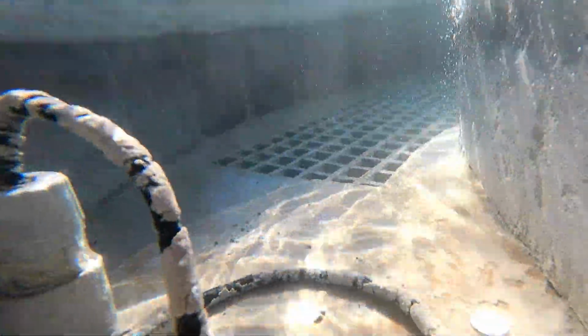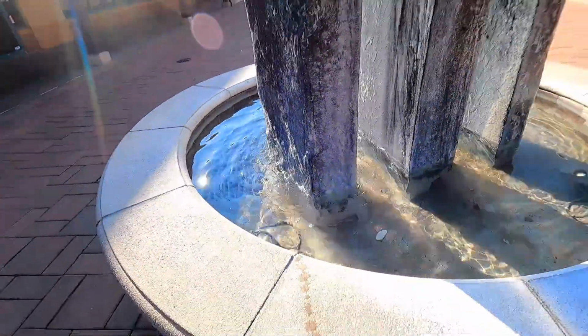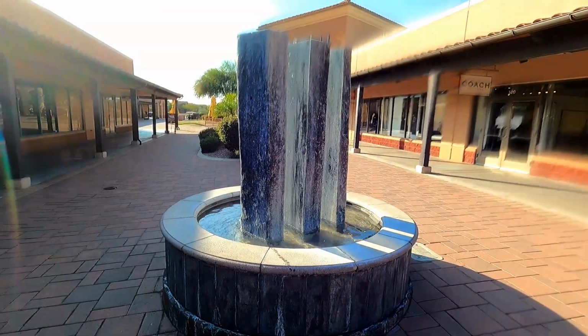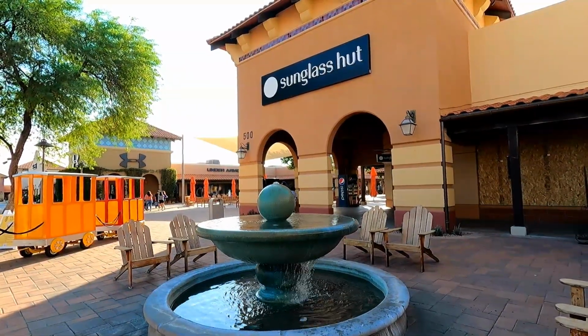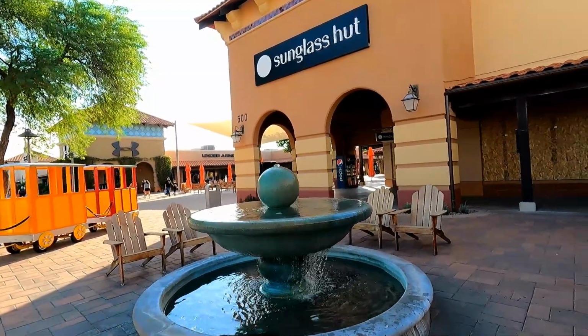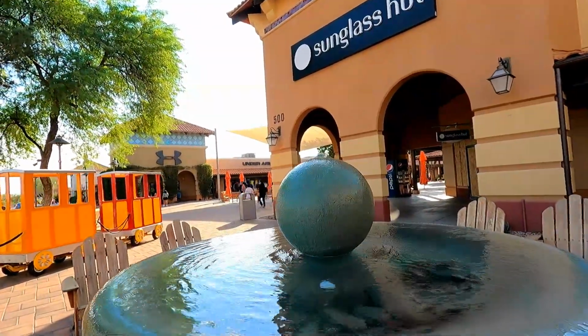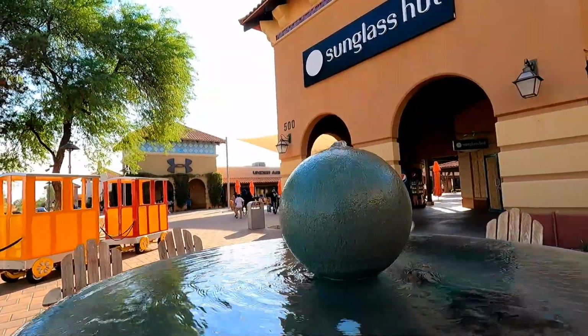Kind of surprised how little change was in here. Here's a couple of shiny dimes. And here's another one of the fountains in front of the, from what I'm told, temporarily closed Sunglass Hut. I'm still not sure what happened there, why the windows are all boarded up and everything.